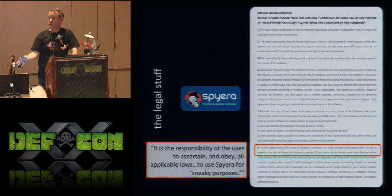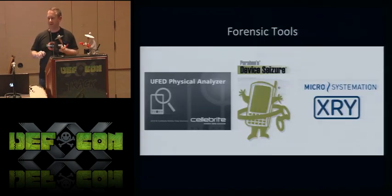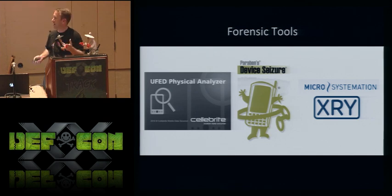And a number of the user agreements come out and say, look, we know you're going to spy on someone, but we don't want you reverse engineering our software. That would be wrong. Okay, I'll be more than happy not to reverse engineer your software. It doesn't mean I can't do a forensic examination with these three tools. So we went out and we picked up a copy of UFED Physical Analyzer. We grabbed a copy of Fairbairn's Device Seizure. And we picked up Microsystemation's XRY.